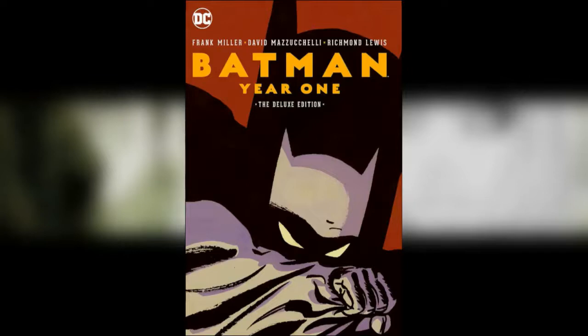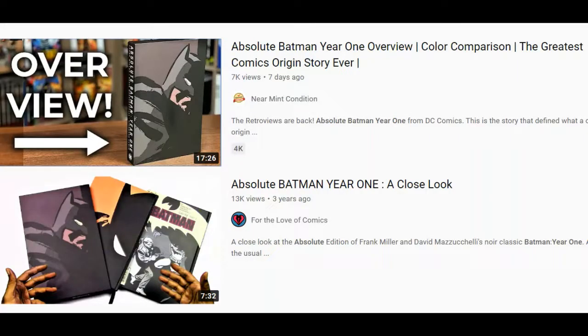What this meant when it came to printing it is that DC have released a variety of different versions, which I'll talk through now. So DC released a hardcover and a paperback. These were deluxe editions of Year 1. That actually coincided with the Batman Begins movie in 2005. And those releases included introductions by Miller and Mazzucchelli, the original penciled artwork, and a bunch of other extras. New editions came out in 2012, but Mazzucchelli's gone on record to say he was unhappy with them, saying there were a few things that didn't follow his expectations in the way that the design was coloured and printed. In 2016, DC then released an absolute edition of Year One.